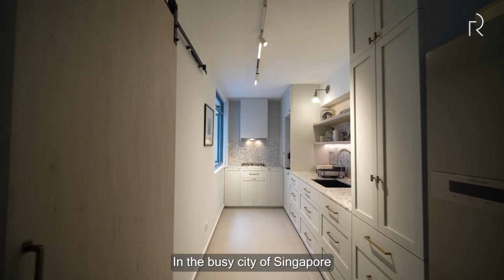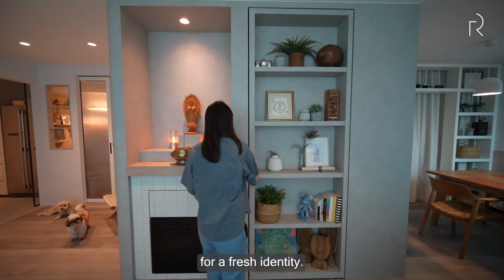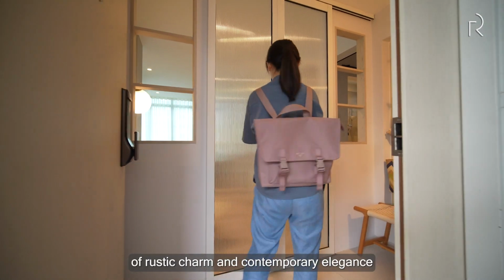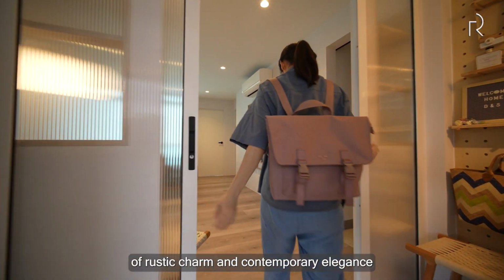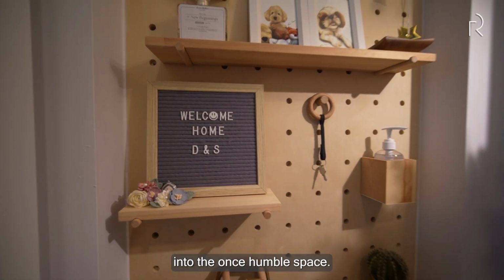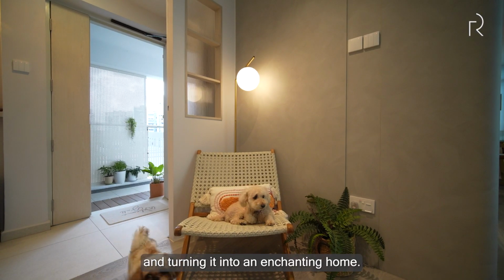In the busy city of Singapore lies an 18-year-old hidden gem yearning for a fresh identity. This timeless fusion of rustic charm and contemporary elegance has breathed new life into the once humble space, redefining its character and turning it into an enchanting home.